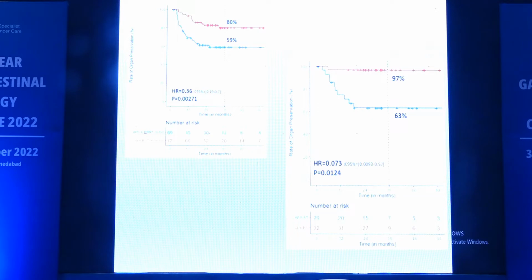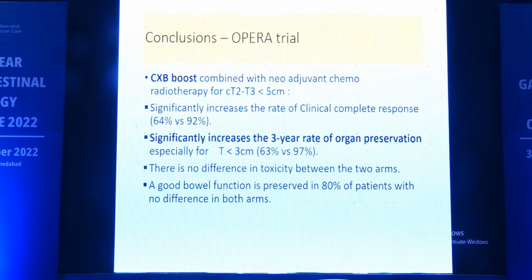And in this next graph, you see that if the tumors were less than 3 centimeter at the end of external beam radiotherapy, 97% went for organ preservation. So this is a very, very high rate which has not been reported in literature till now. It's very encouraging. It's almost looking like squamous carcinoma, or maybe better than squamous carcinoma, in these well-selected patients.